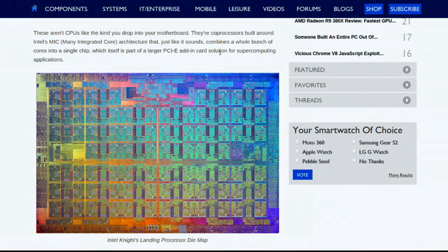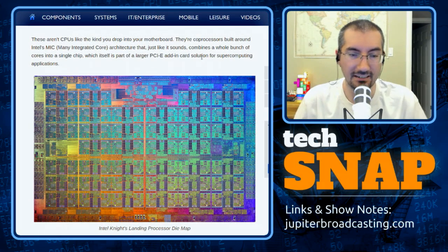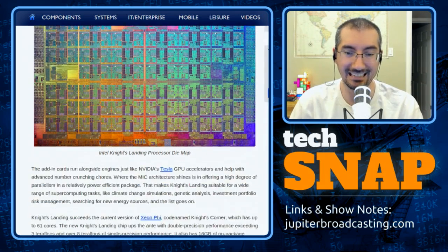So this is not a regular desktop machine. It's what's described as a workstation. They're describing it as being a really big honking machine. But it's got a lot of power. It combines a whole bunch of chips. It comes in like a PCIe adding card that you snap into the motherboard. So yeah, it's like a video card, basically.